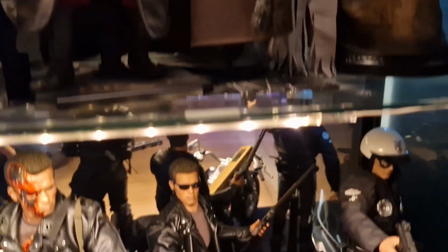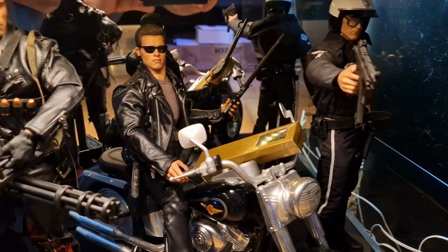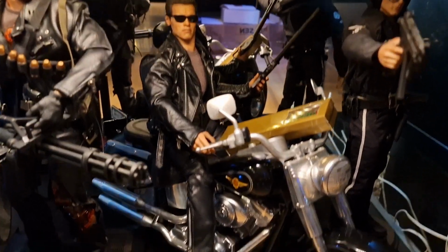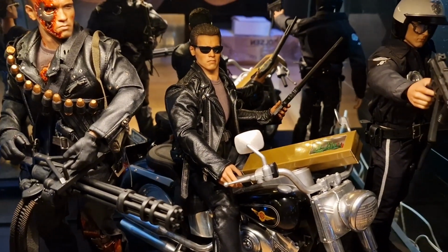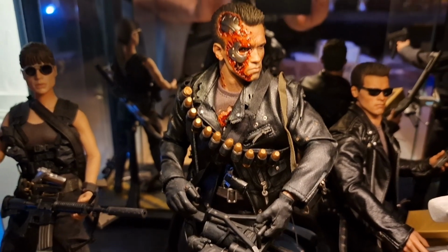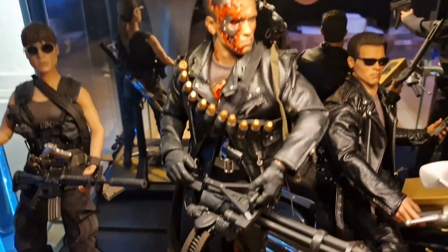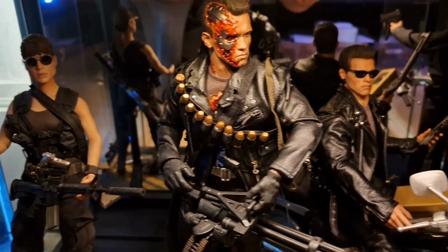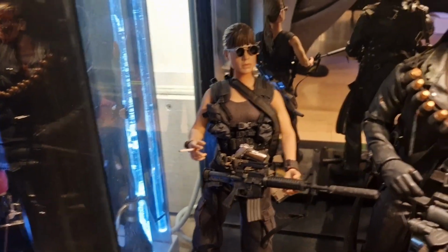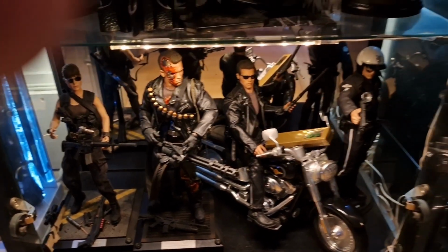And then we come to the bottom shelf. Another load of the Terminators, the T1000, T100, T800, sorry. Absolutely brilliant. And then my favourite one out of the lot, DX13. Stunning figure. Never get rid of that. But yeah, brilliant figure.